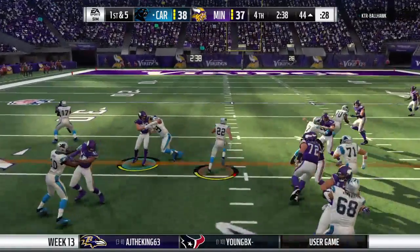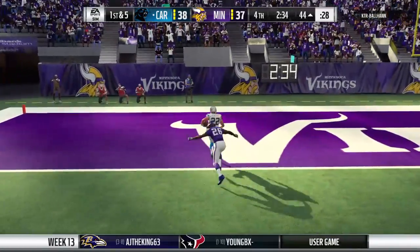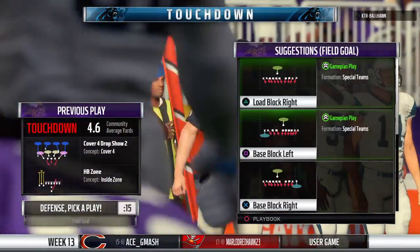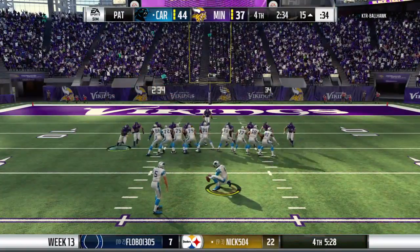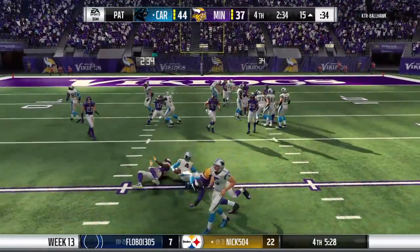Out of the pistol, McCaffrey. And some room to roam now. Past the 20. And he will take it across for a Panthers touchdown. A great play there. His 10th touchdown of the season, 2nd of the game. And the Panthers add on to their lead. And oh, it's blocked.